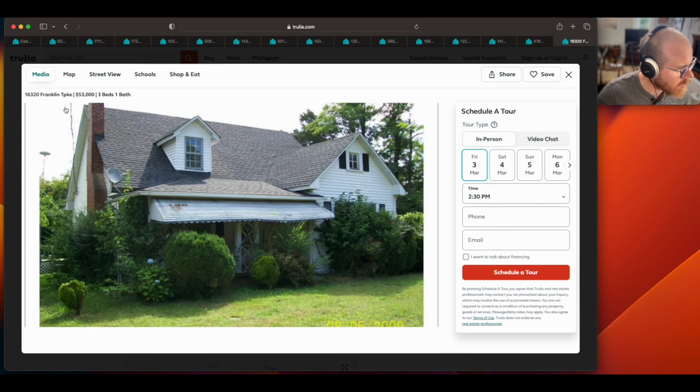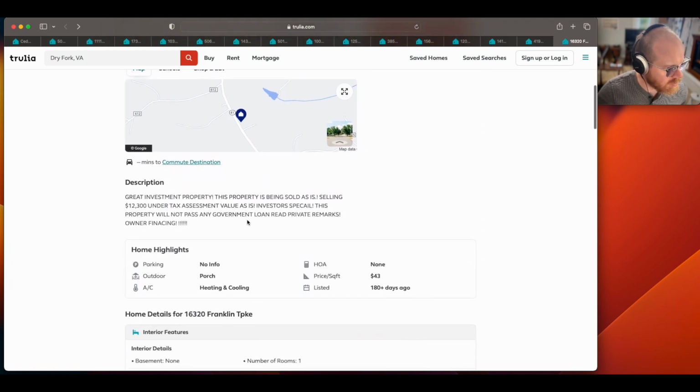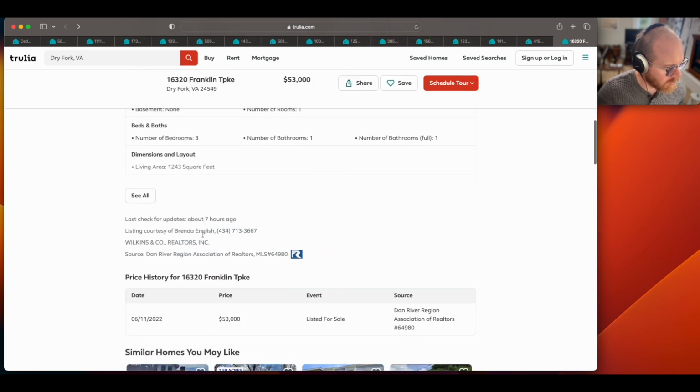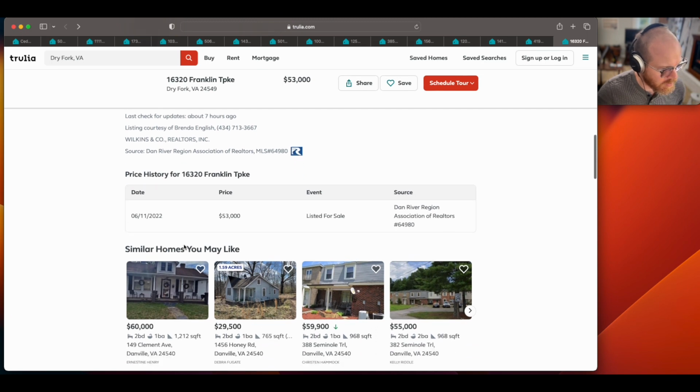In Franklin Turnpike in Virginia. There's no other pictures. Well, we got a 1,200 square foot house, 3-bed, 1 bath. Great investment. Sold as is. Selling $12,300 under tax assessment value as investors special. This property will not pass any government loan. Read private remarks. Owner financing possibly. It's been on the market for quite a while actually.